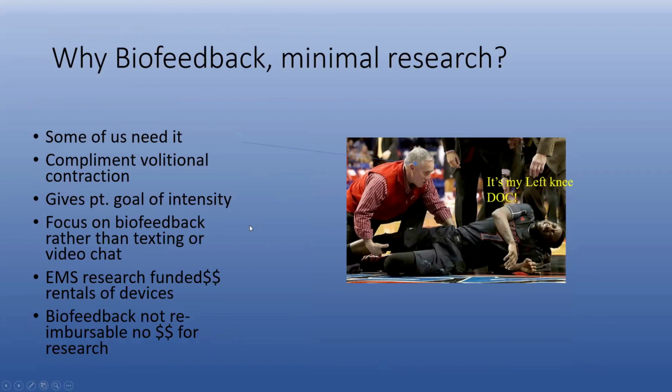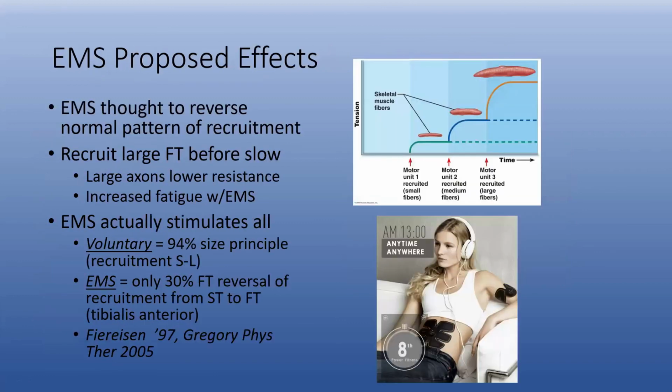Anyway, so we need biofeedback, and it really hasn't been popular, possibly because there's minimal research. Why is there minimal research? Because electrical muscle stim was a rental product, and it was thousands and millions of dollars on rental up until recently. So there was a lot of money funded for research, but biofeedback was not a reimbursable product. But now we've made it very inexpensive for you to get involved with biofeedback through our device.